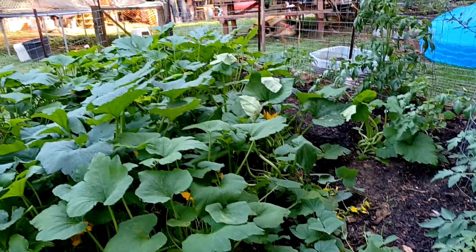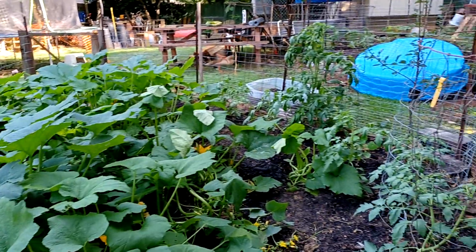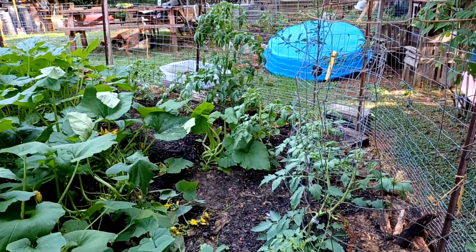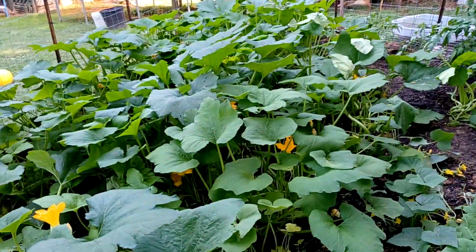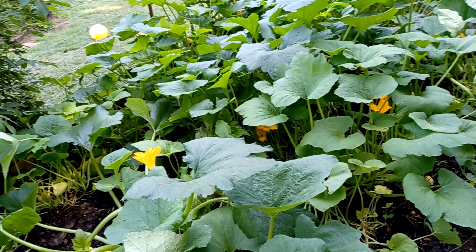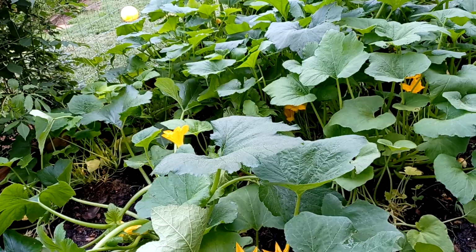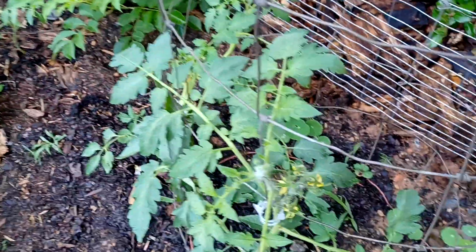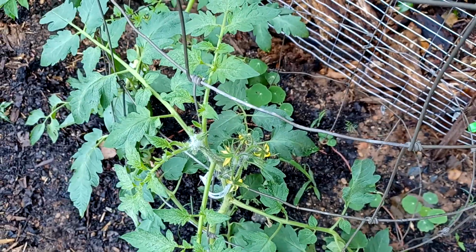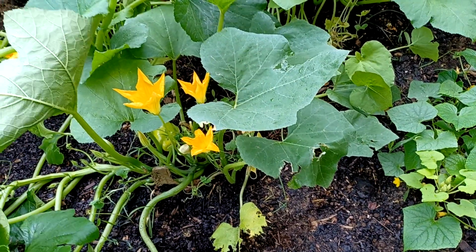But I wanted to show you the progress and the status of this little garden. It is by no means a huge farm. It's not going to supply all of our food by any means. This is just an addition to our diet with things that we really enjoy. Tomatoes, cucumbers, there's squash in here, several kinds of squash.